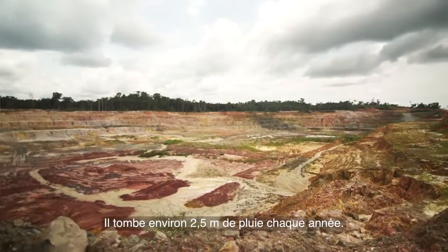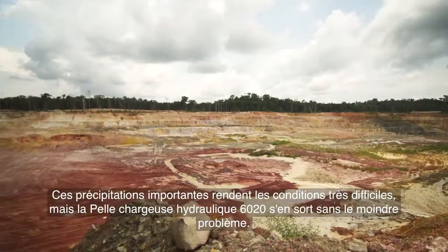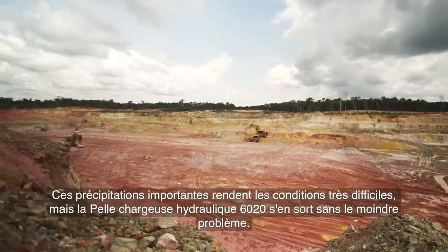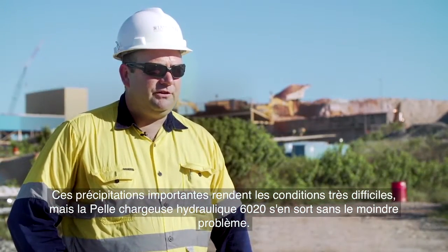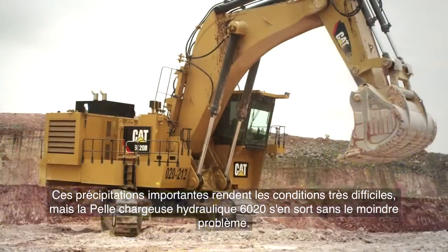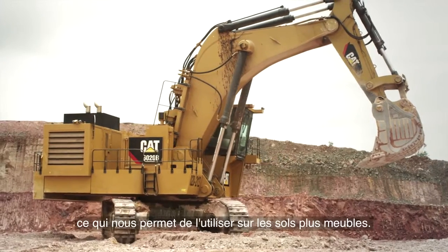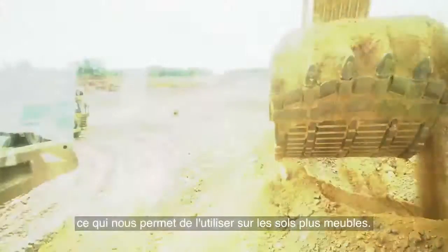We get approximately 2.5 meters of rain each year. With the introduction of the 6020, we put it into some of the more challenging conditions that we have here, which is presented by that 2.5 meters of rain. It's got a very high ground clearance on the upper carriage. Therefore, we're able to put it into the softer conditions.